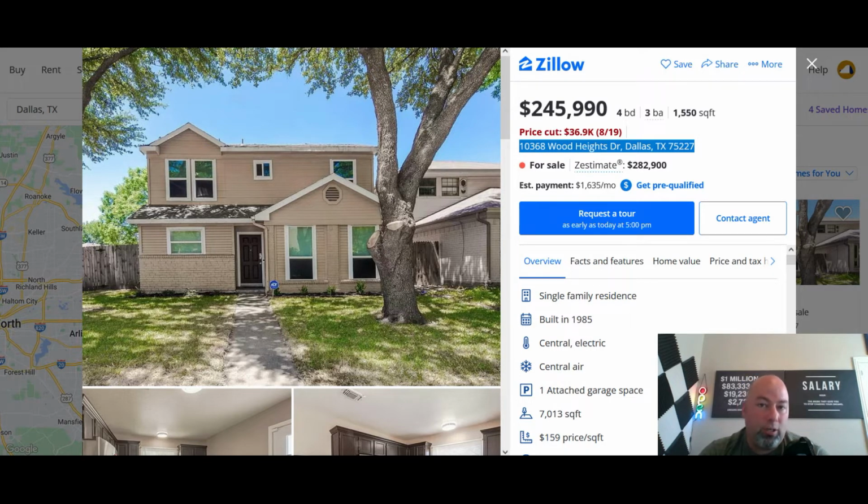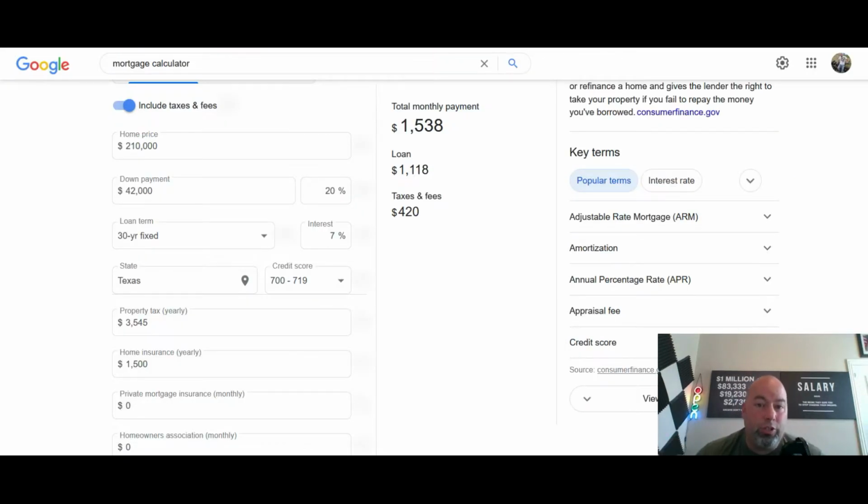So if you can't get approved through a bank and they say you have what's called a high debt to income ratio, the next thing you're going to do is look for a private money lender. Google private money lending.